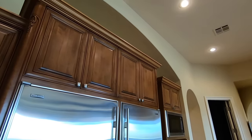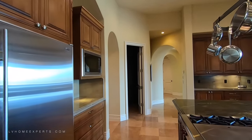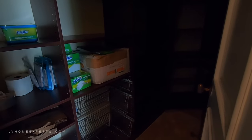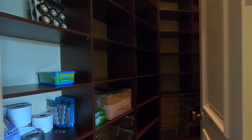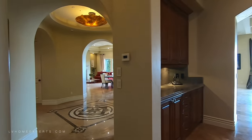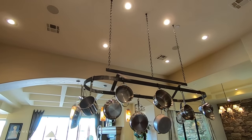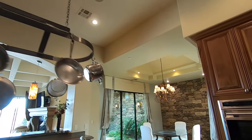Home has a lot of detail. I mean, there is a lot. Let's take a look at this pantry. Okay, can't find the switch for the pantry, but this gives you an idea. Pantry goes all the way back a little bit more. Okay, so the pantry just turns on, but still you can't really see it because it's so dark. Nice, right? You also got sounds, recessed lighting all the way around inside the kitchen here.